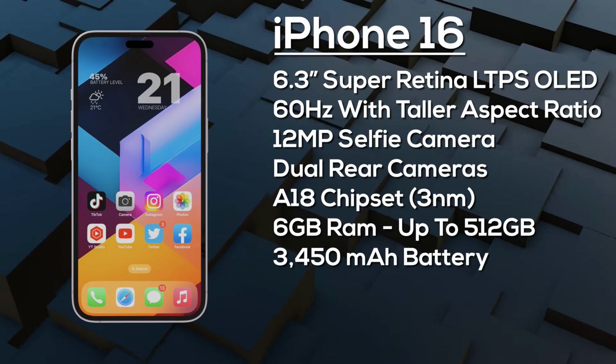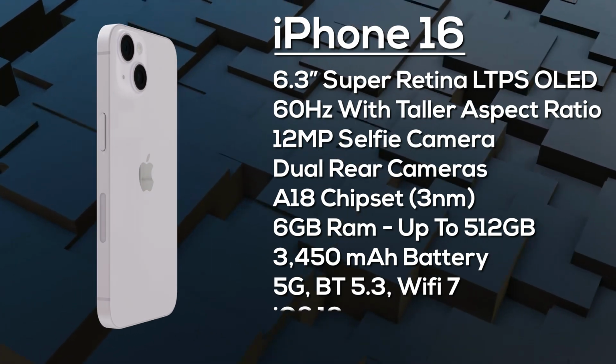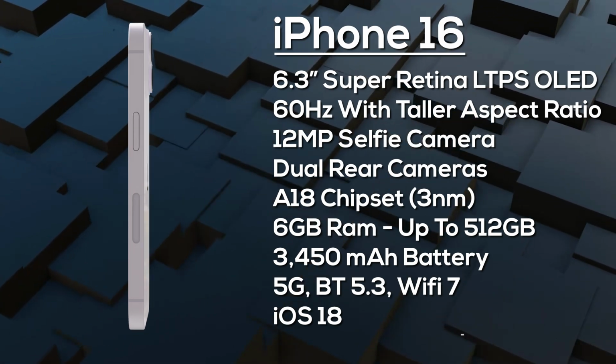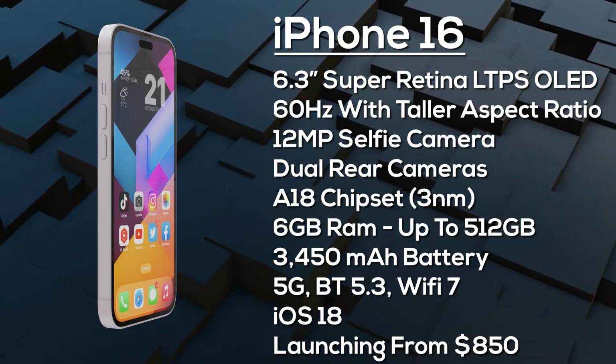It's also powered by a 3450 mAh battery with 30W fast charging, and it's going to come with advanced 5G, Bluetooth 5.3, and Wi-Fi 7. Now it will of course ship with iOS 18 and is expected to launch from around $850 in September 2024.